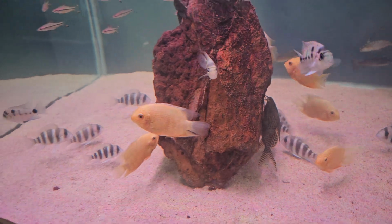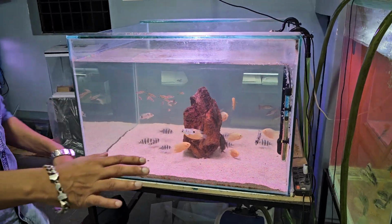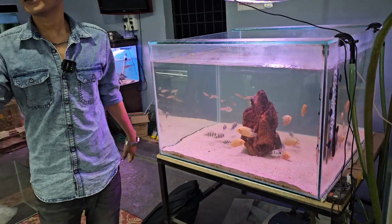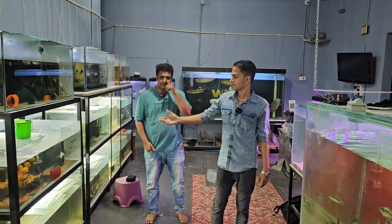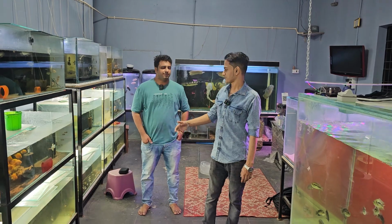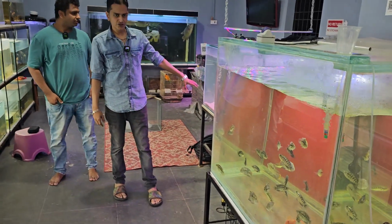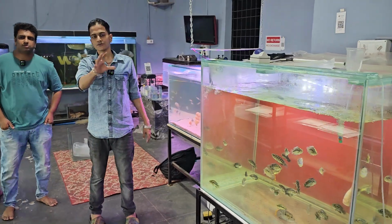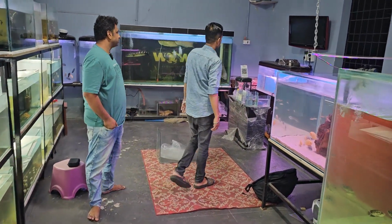If you look at the setups, I give them correct setups. I have not decorated my tanks because I keep netting and cleaning them, and I try to catch the fish for the customer, so I don't decorate my tanks. Just to show you the decoration, these are a few decorational items that I have. I also have big size ones here.